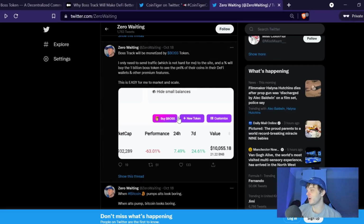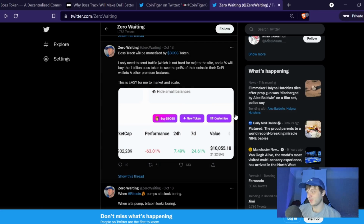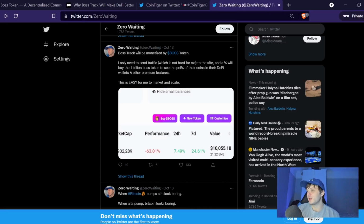Like there's going to be a little button to buy Boss. There's going to be reminders that say, you want to see the P&L percentage of your coins? Well, you gotta buy 1 billion Boss token. I think it works tremendously well, and even if someone doesn't buy 1 billion Boss token, there's still the banner ads that they'll be shown. Banner ads make a tremendous amount of money in crypto. I can easily make a few $1,000s a day from advertising revenue, and that can be spent on paying for listing fees, legal fees, and business expenses.